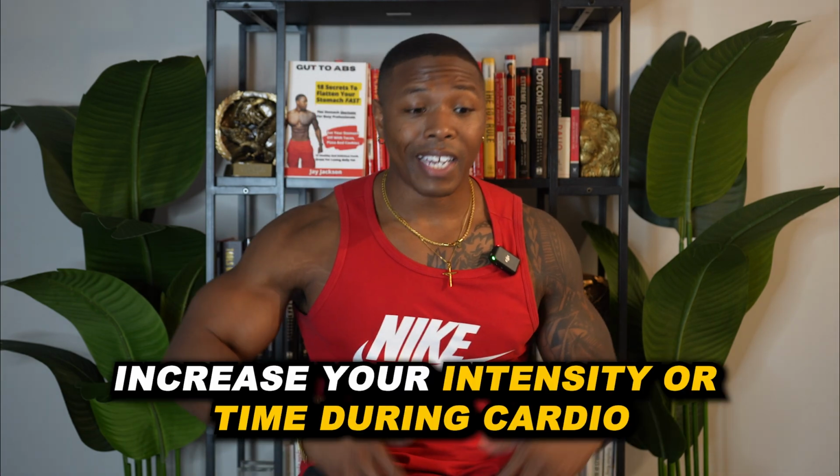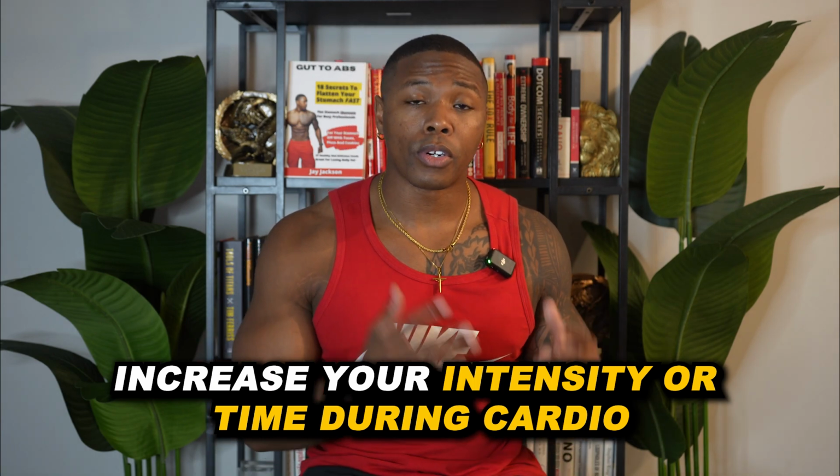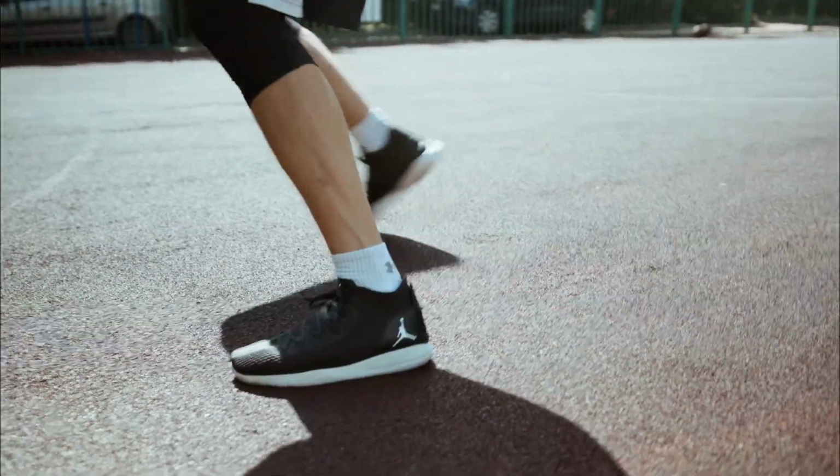And number 5, increase your intensity or your time doing your cardio. So here's what I mean. A lot of guys think that the only way to burn more body fat or to lose more weight is they have to put in more time in the gym. They have to do more running on the treadmill or walking on the treadmill or hooping with the boys on the basketball court.